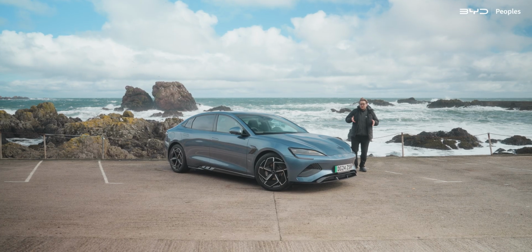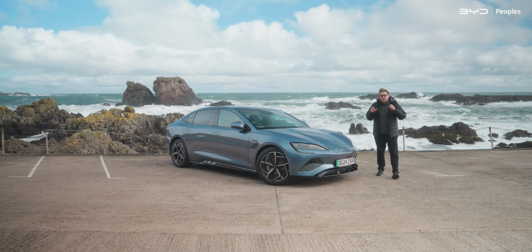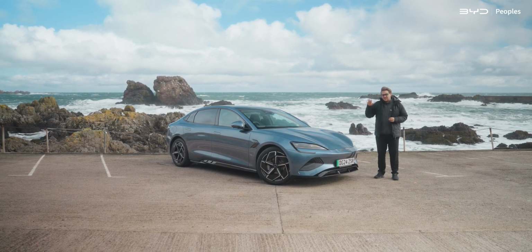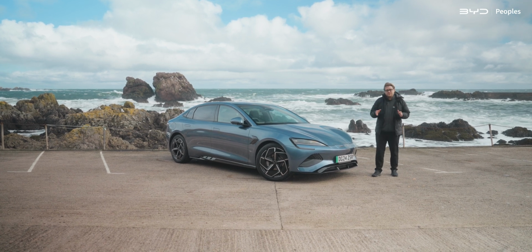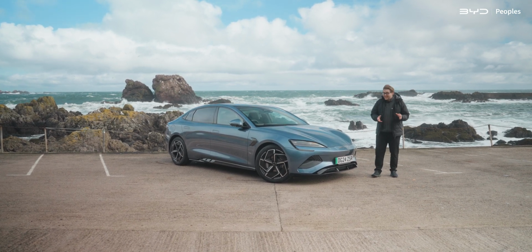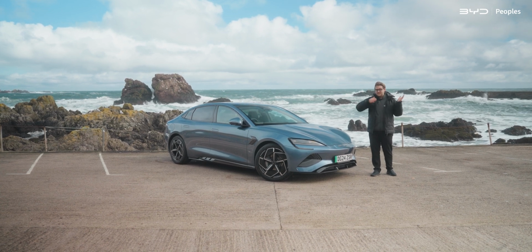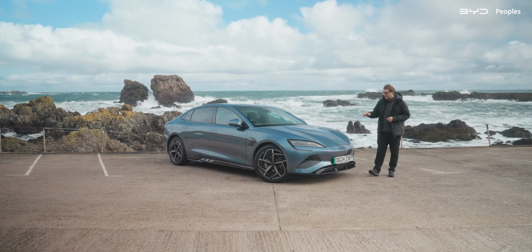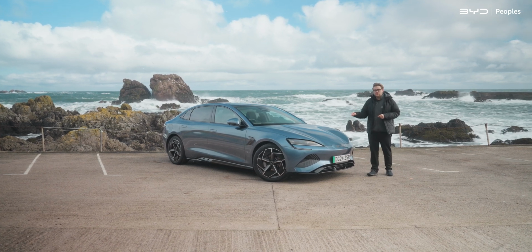So yeah, the BYD SEAL has a pretty wacky name, but there is no denying that this is a serious electric car. Packed with tech, with a really impressive driving range, a pretty competitive price tag, and with 6 years warranty or up to 96,000 miles, I can see why a lot of people would opt for this electric saloon.